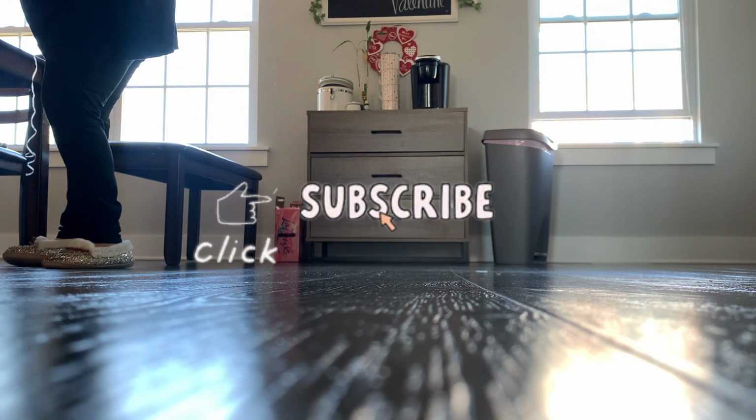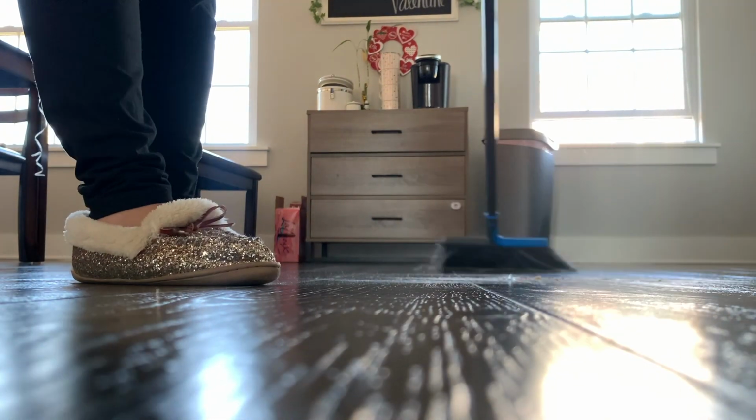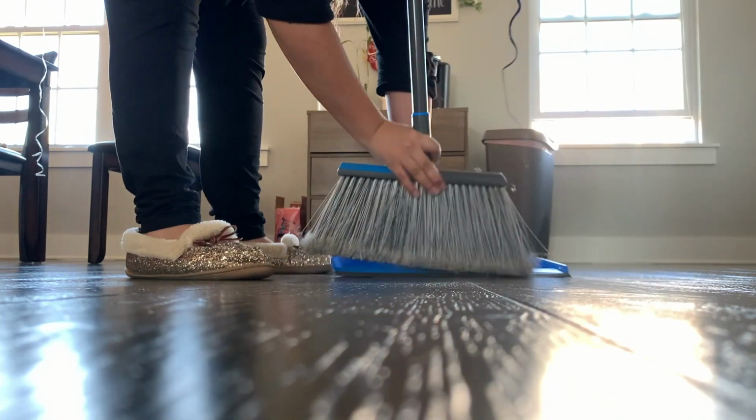So I want to find a really awesome vacuum kind of broom thing. If you have any suggestions for hardwood vacuums that you love, let me know because I really want to invest in one.